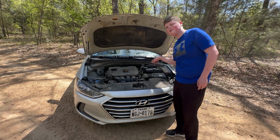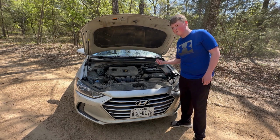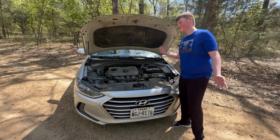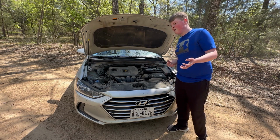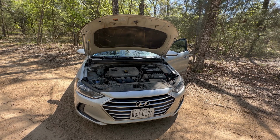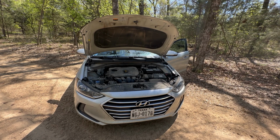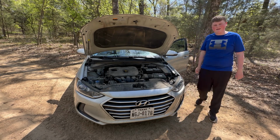This is the base engine. They actually had an upgrade, which was a 1.6-liter turbocharged engine, which you could get with the 6-speed dual clutch or a 6-speed manual, which was pretty cool, but not anymore. So this is the base engine, pretty decent, but a little slow and a little noisy. In a car like this, are you really gonna rev it out like that?